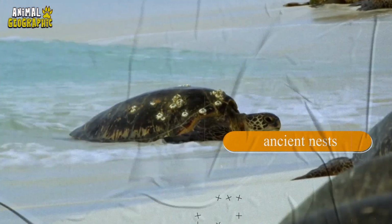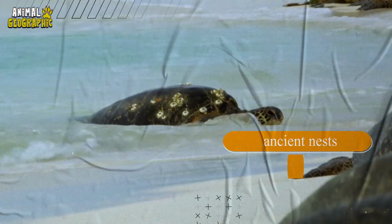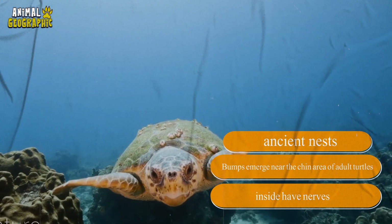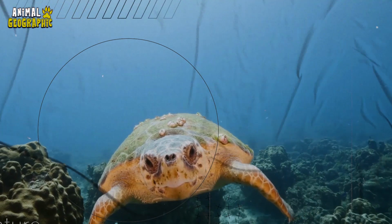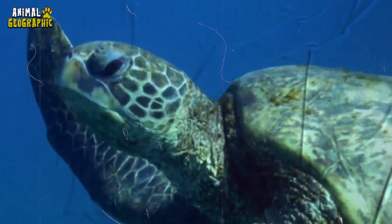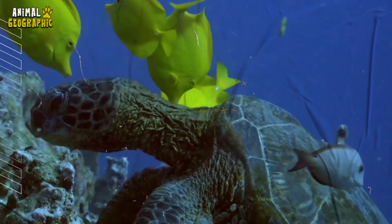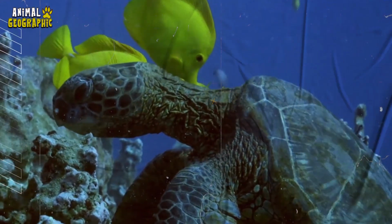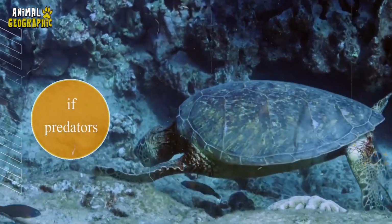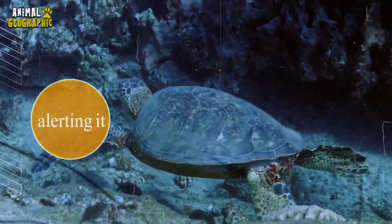Females crawl with their very short tails towards the shore. Bumps emerge near the chin area of adult turtles. Inside are nerves, which allow them to identify smells and are considered a protective shield for turtles from the clutches of predation. The hearing sense. Despite the weak role of the hearing sense, it picks up the frequencies under the sea's surface, as well as the changes in its surroundings. That protects it if predators approach its area, alerting it to the need to flee.